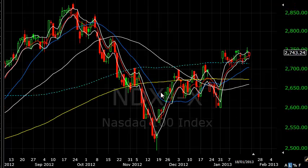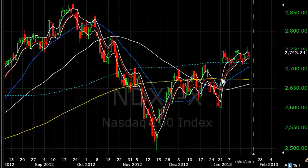Let's have a quick look at the Nasdaq, which was weaker. Yeah, it remains weaker, but most of those stock market indices are performing quite well. So pretty good price action so far, and trend remains up for those.